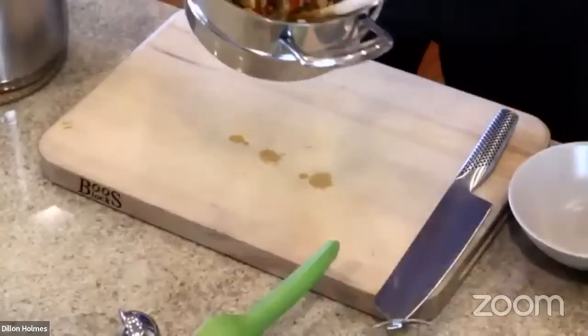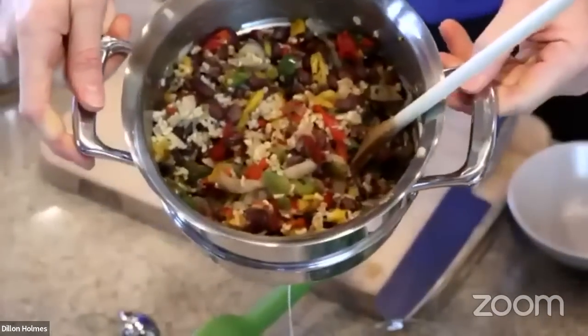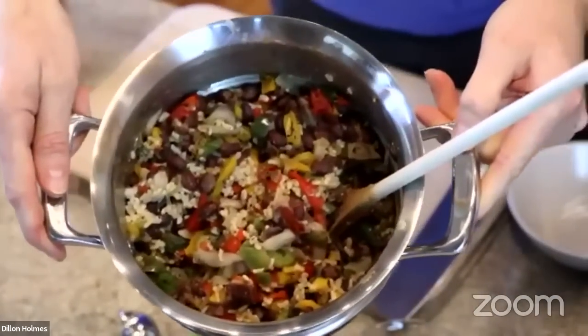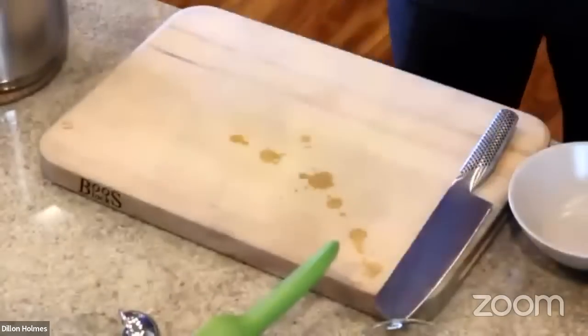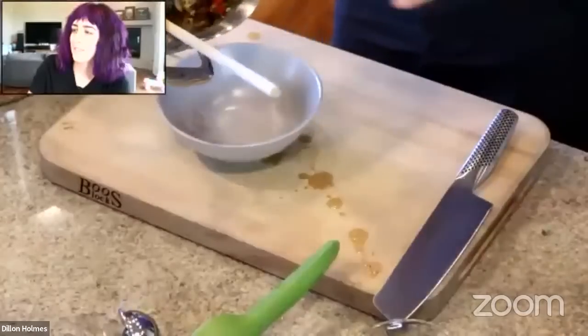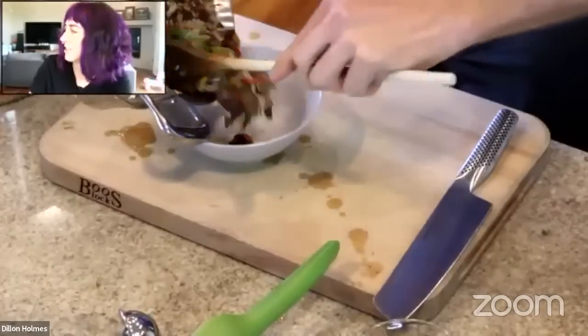Here it is up close. You got all kinds of starch, veggies. You can serve this over greens if you wanted to. Whatever suits you. See, I love the way that those fire roasted onions and peppers look in that mix.